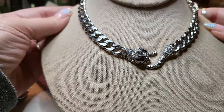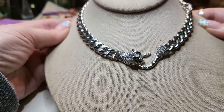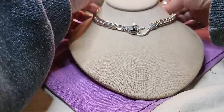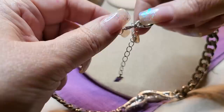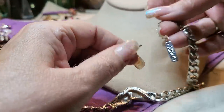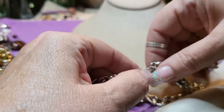That is cool. It looks like it has all its rhinestones, and the chain's in beautiful condition. Now, I did see something on the back. It has a super long extender. I'm going to open it and get it out of there and see how long we can make it. Ah, there's a knot.